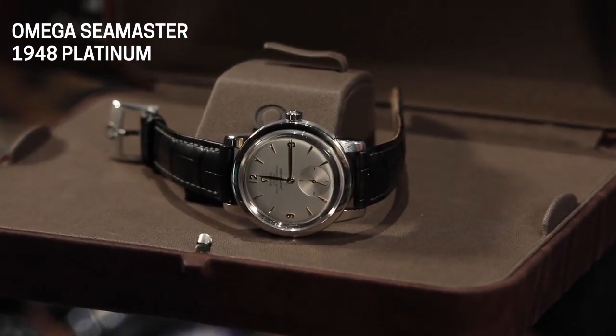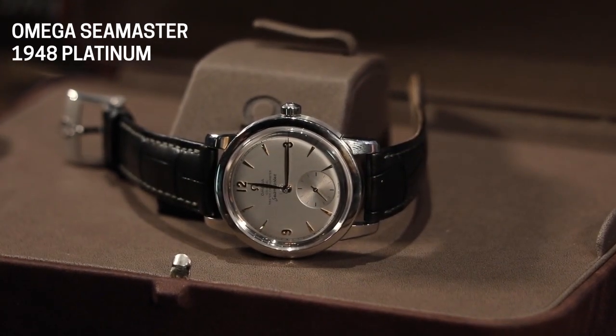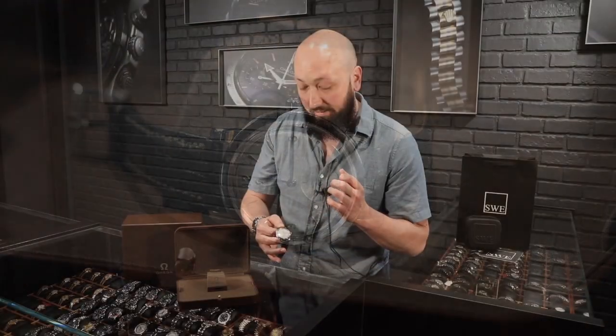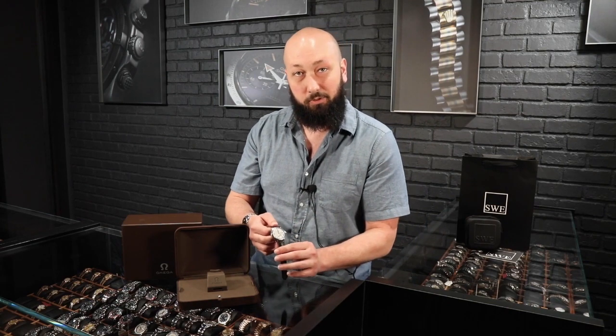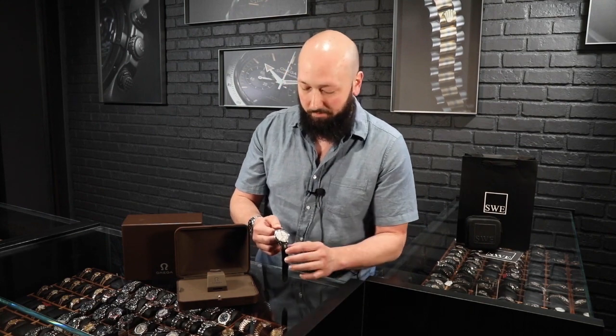This isn't actually an 80-something-year-old watch that I'm holding in my hand, but this is an incredibly special introduction into the Omega line, and it is an incredibly rare piece and also very much in keeping with the original design of the original Seamaster for people who know your Omega history. For those that don't, just a very, very brief rundown.